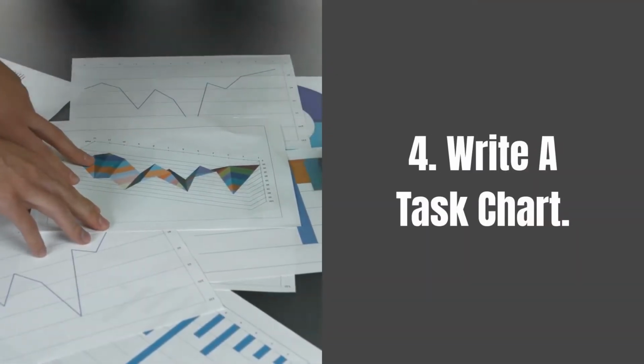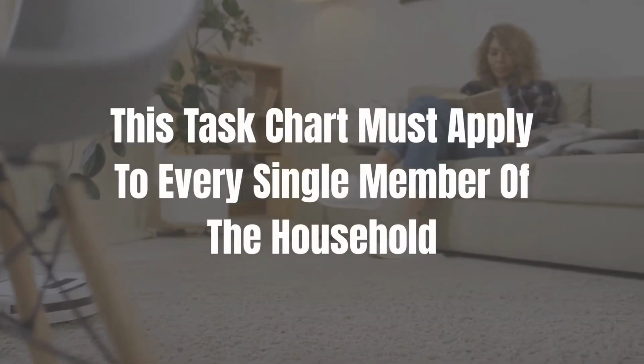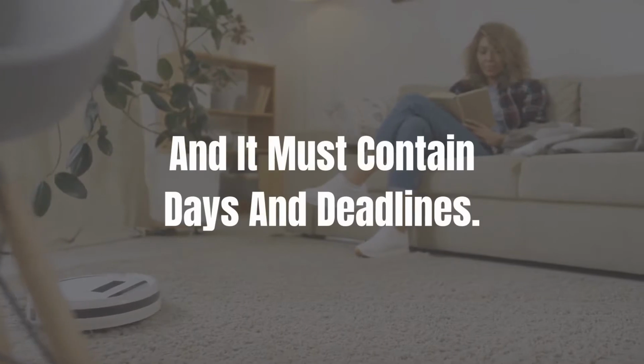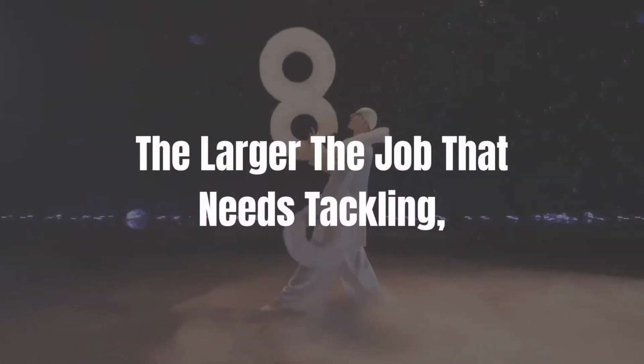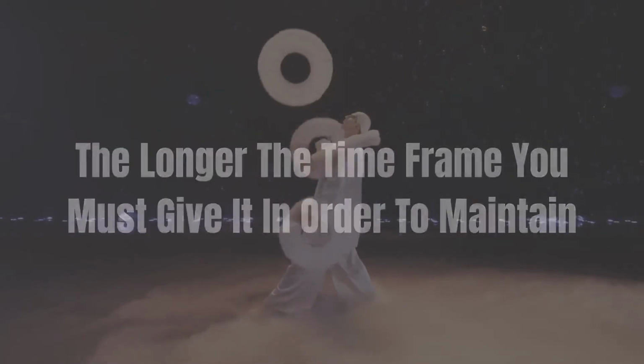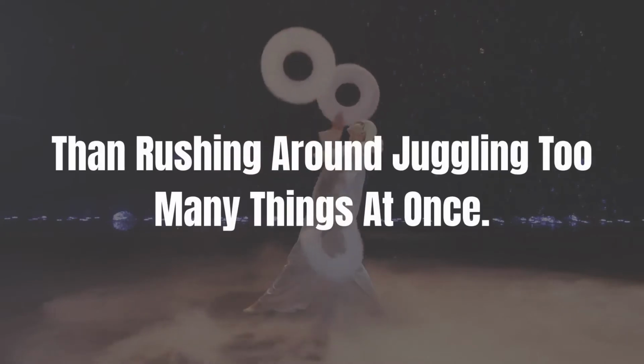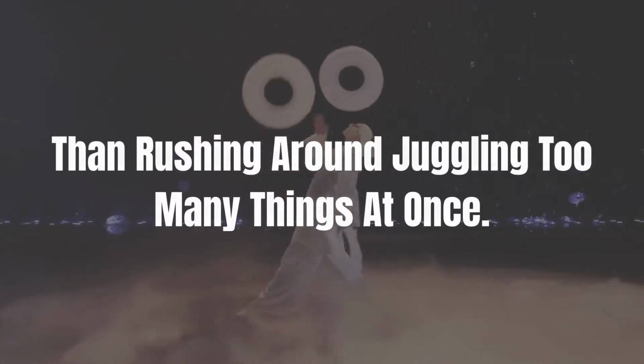4. Write a task chart. This task chart must apply to every single member of the household and it must contain days and deadlines. The larger the job that needs tackling, the longer the time frame you must give it in order to maintain a calm approach to it. Bit by bit will get it done rather than rushing around juggling too many things at once.